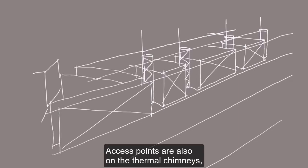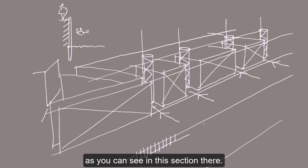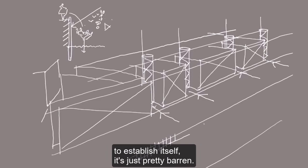Access points are also on the thermal chimneys, vertical access. The river itself is a bit of a pain around this. It's pretty barren. It's bounded by sheet piling, as you can see in the section there. It means that if you fall in, you generally can't get out. And also there's no opportunity for ecology to establish itself.